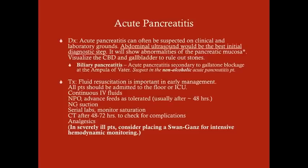But abdominal ultrasound is your best initial step for diagnosing acute pancreatitis. It shows abnormalities of the pancreatic mucosa, although eventually you'll have to get the patient in for CT. You'll also want to visualize the common bile duct and the gallbladder to rule out stones, and you can do that with your abdominal ultrasound where you're looking for abnormalities of the pancreatic mucosa. And then this is just showing about biliary pancreatitis.